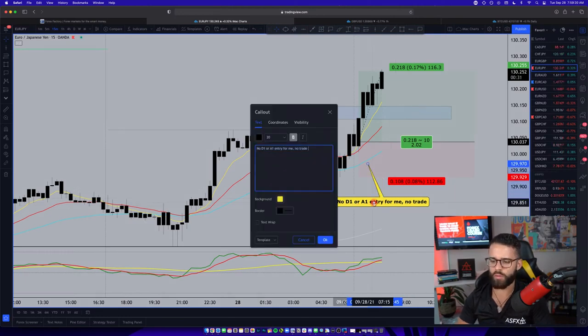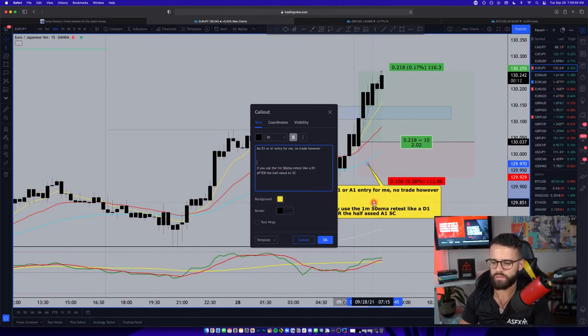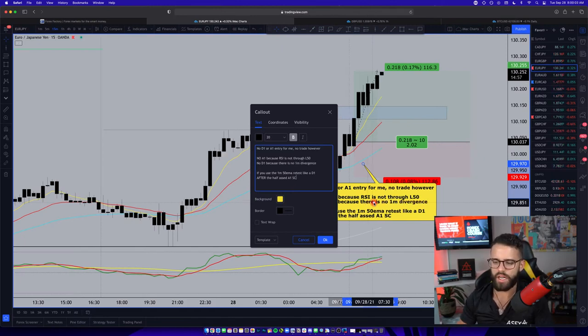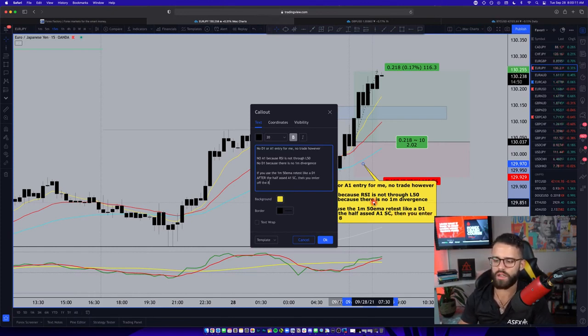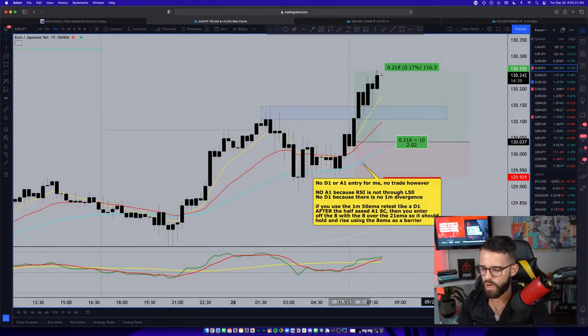So let's add some notes before we move on. No trade, however, if you use the 1 minute 50 EMA retest like a D1 after the half-baked A1 shift candle, let's add in here: no A1 because RSI is not through L50, no D1 because there is no 1 minute divergence. Okay, right there. And then I said, if you use the 1 minute like a D1 after the half-baked A1 shift candle, then you enter off the 8 with the 8 over the 21. So it should hold and rise using the 8 EMA as a barrier. That's what we use the 8 EMA for. So that's the notes I would put on this trade.